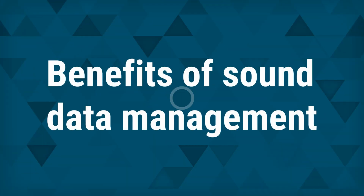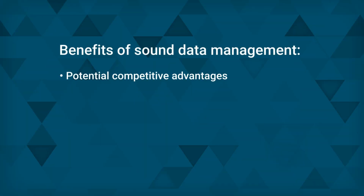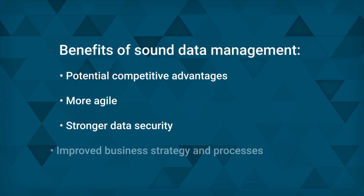A well-executed data management strategy can benefit organizations in various ways. It can help companies gain potential competitive advantages over their business rivals by improving operational effectiveness and enabling better decision-making. Organizations with well-managed data can be more agile, making it possible to spot market trends and move to take advantage of new business opportunities more quickly. Effective data management can also help companies avoid data breaches, data collection missteps, and other data security and privacy issues that could damage their reputation, add unexpected costs, and put them in legal jeopardy. And ultimately, a solid approach to data management can provide better business performance by helping improve business strategies and processes.